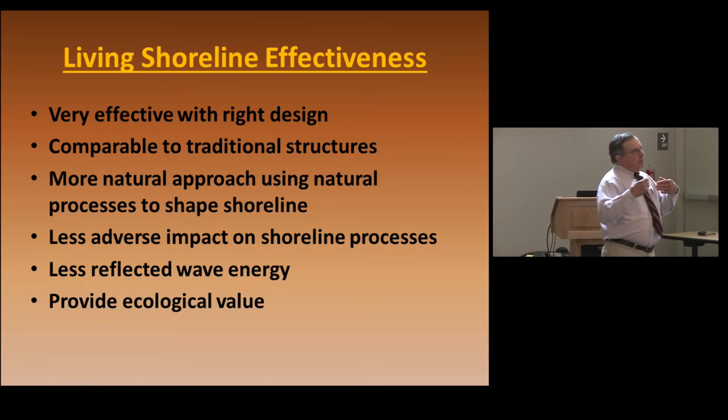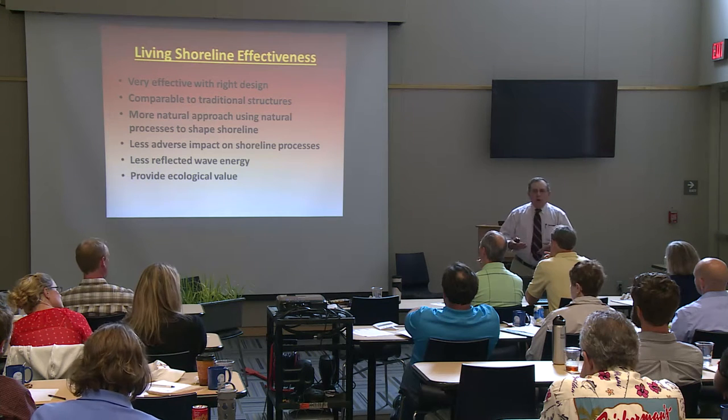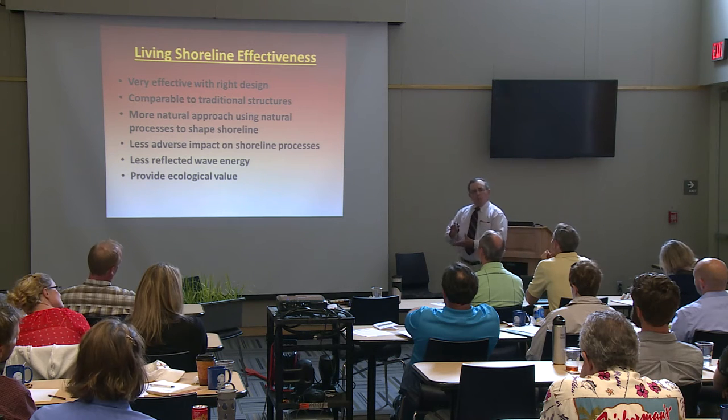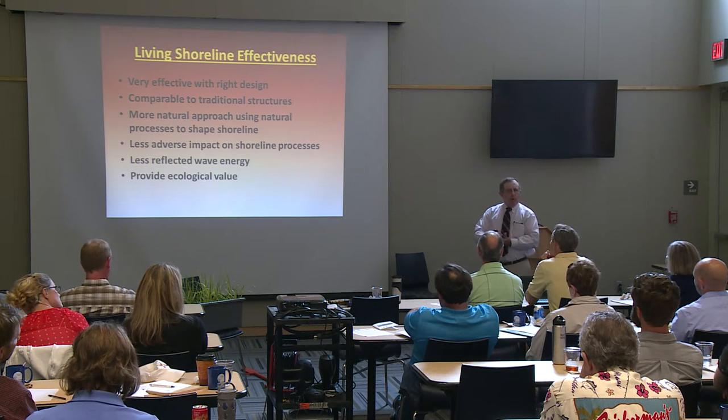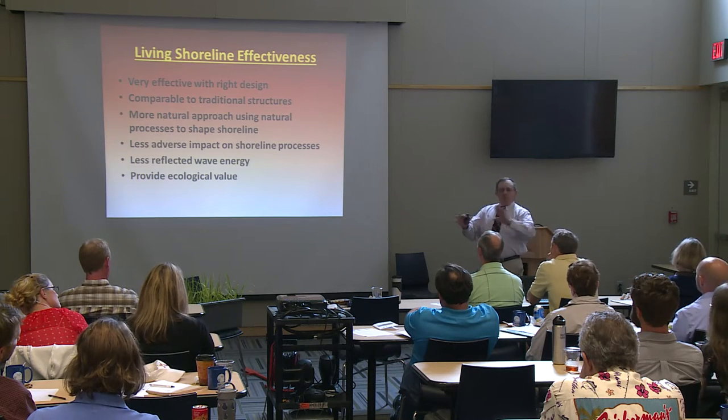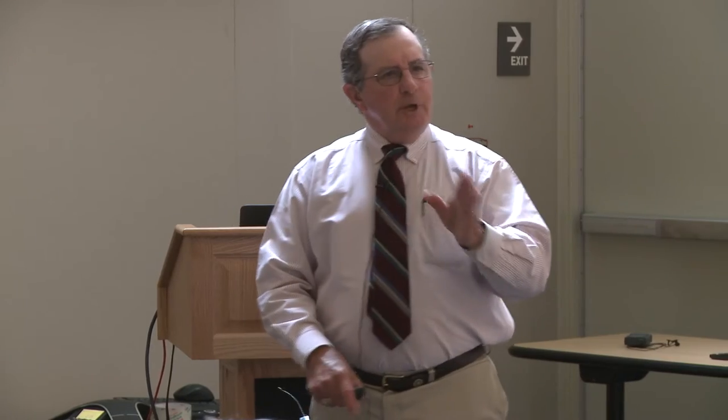When you go to meet a property owner and he wants to talk about doing a project, he has some concerns. And one of those concerns is he doesn't want his upland property to erode anymore. Period. The living shoreline and the marsh and all that stuff is really great, and wonderful. But in the end, the property owner is going to want you to somehow guarantee that his property is not going to erode anymore. So you have to be ready to deal with that and address it.